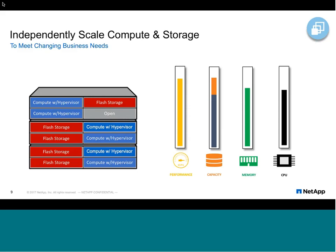Okay, so that's a bit of a technical look at it. Who is the end target for this? What are the workloads that we're looking at? Can you just talk us through a little bit about that?